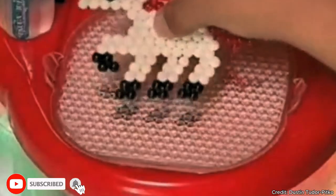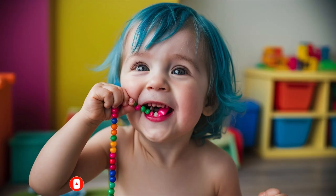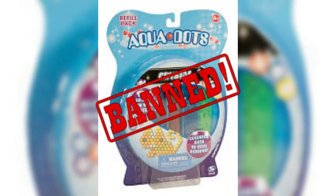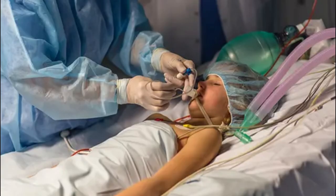The toy caught the eye of young kids with its vivid hues and compact design. This made them more likely to pop the beads into their mouths. In 2007, the item was pulled from shelves worldwide. This came after numerous cases of kids getting very sick, with some even falling into comas.